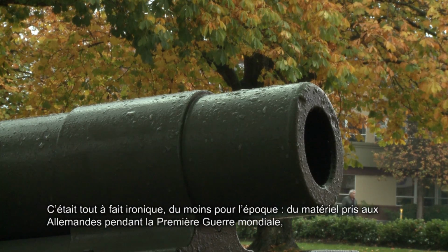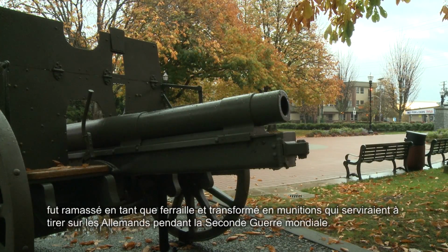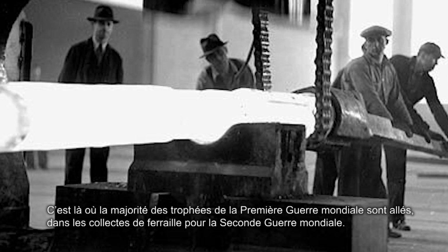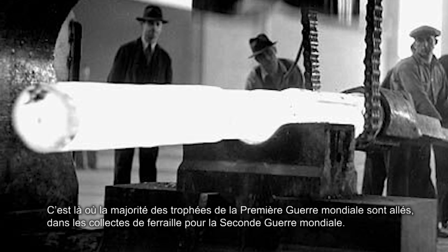Most of this stuff got recycled in World War II as scrap metal, in a kind of delicious irony, at least seen at the time: ordnance that was captured from Germany in World War I was scooped up by scrap metal drives and then turned into munitions to fire back at Germany in World War II. And that's where most of these World War I war trophy monuments ended up, in scrap drives in World War II.